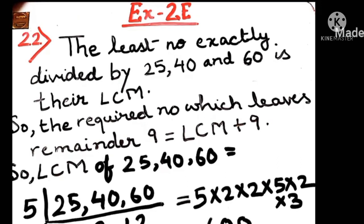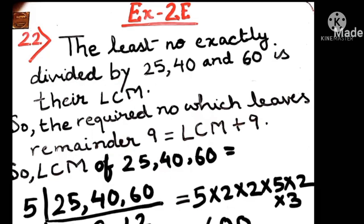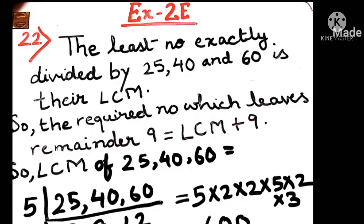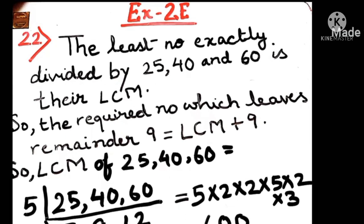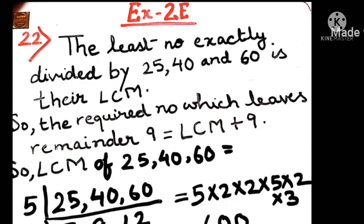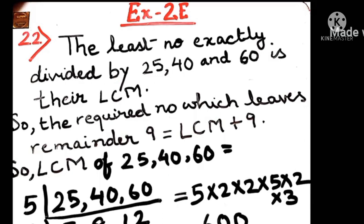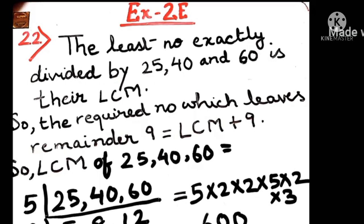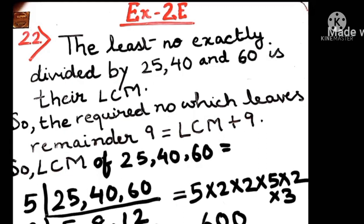Now question number 22. Find the least number which when divided by 25, 40 and 60 leaves 9 as a remainder in each case. So here there are two parts. First we have to find the least number, and again it should be leaving 9 as a remainder. So let us remember LCM. What was it? The lowest number which is divisible by two or more numbers. So here first we have to calculate the LCM, and then we have to take care of the fact that it is leaving a remainder.